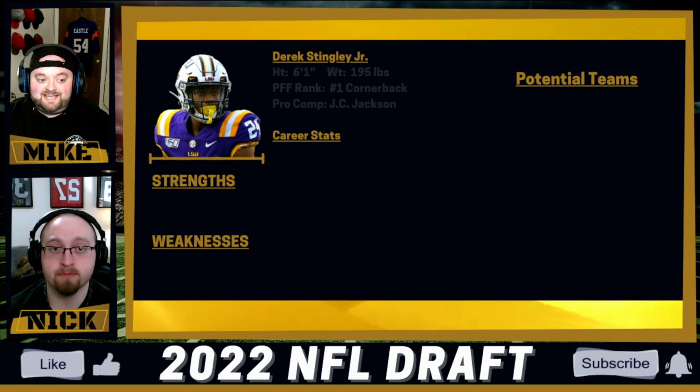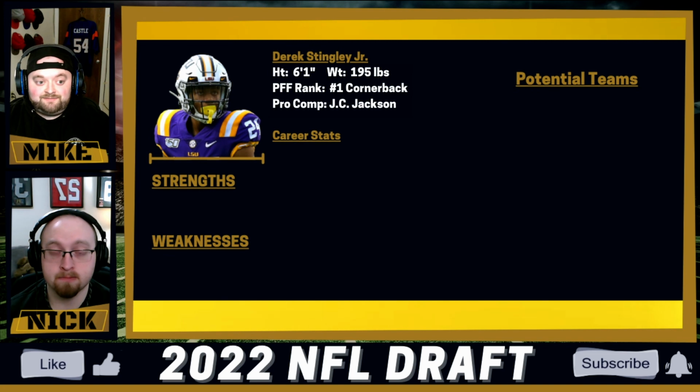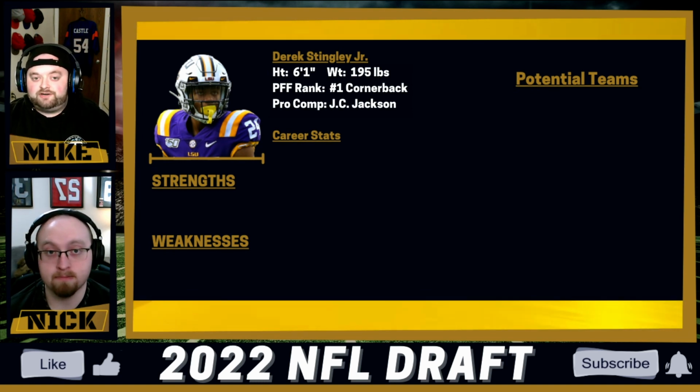Nick, Derek Stingley stands at 6'1" with 195 pounds of pure muscle. This guy is the #1 PFF ranked cornerback in this draft class. And Nick, you have your pro comp set at J.C. Jackson. For me, he is Jalen Ramsey with a little bit of an injury concern, but we'll get into that in a little bit.